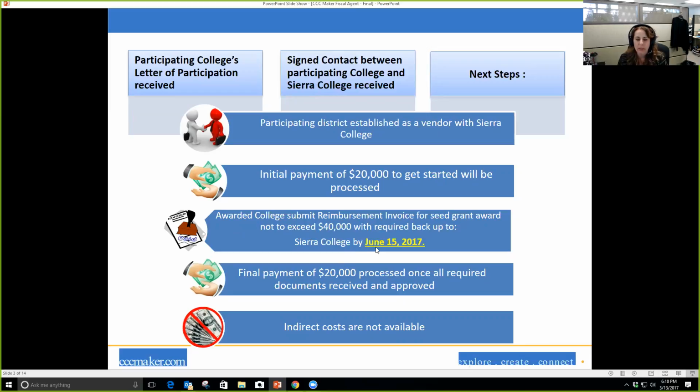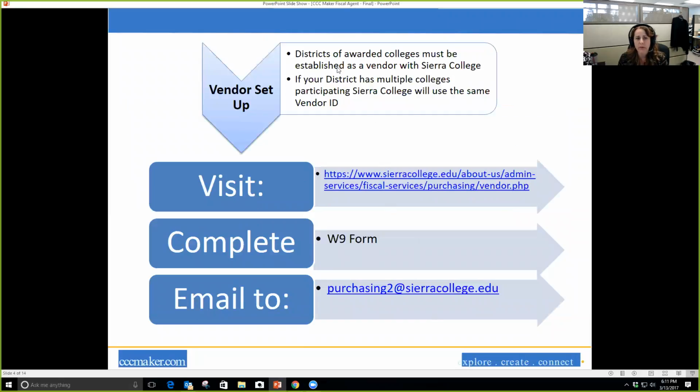So you'll be invoicing us in June at the end of the contract. Then once the final payment of $20,000 is processed, when you have all those approved documents back to me. And keep in mind the indirect costs are not available on the seed grant or in the Innovation Maker grant going forward. So if you're one of the colleges that needs to get yourself set up as a vendor, here are the steps to do that.